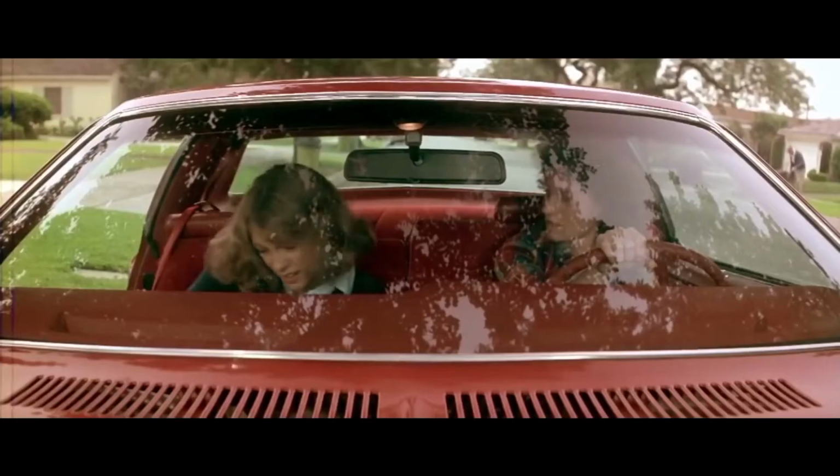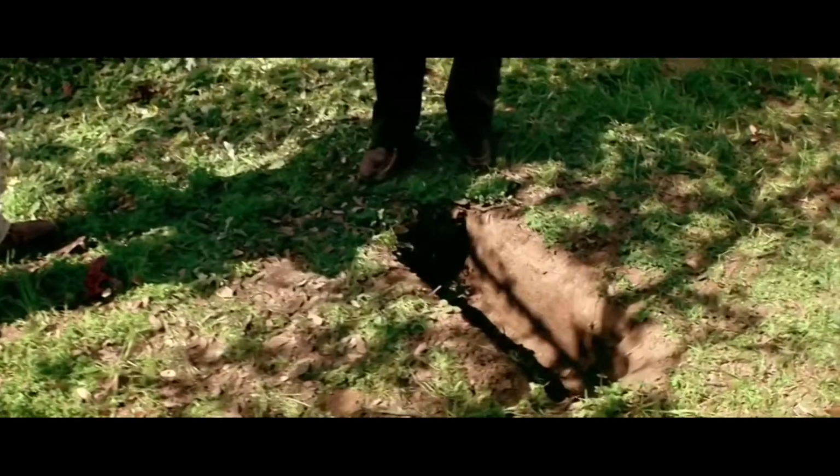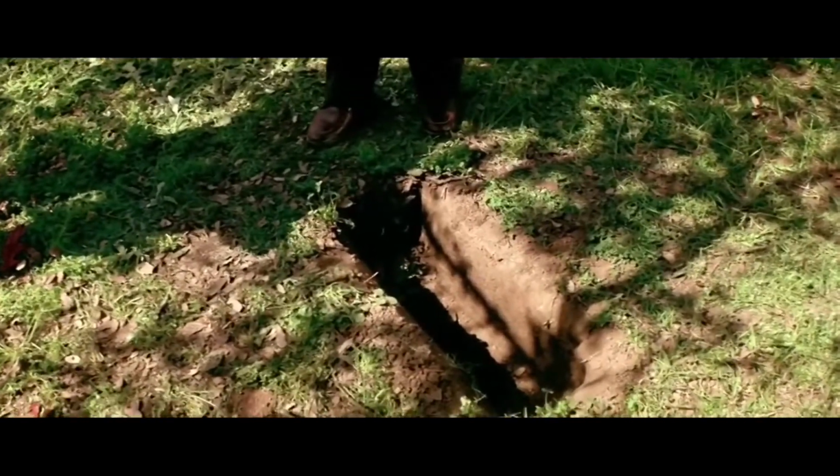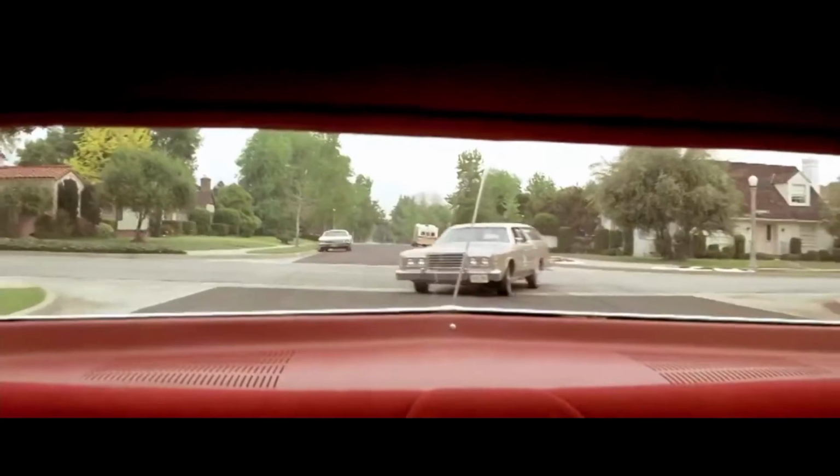What's going on? Laurie goes to hang out with Annie, and then Loomis arrives at the graveyard, but it looks like Mikey's already been there. He came home. You can say that again. Laurie and Annie get tailed by Michael before Annie notices her dad on the street.